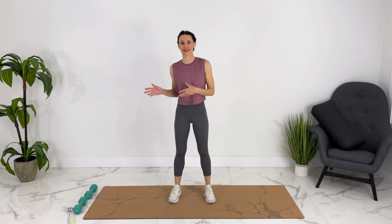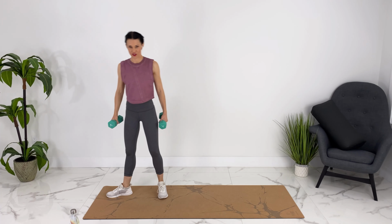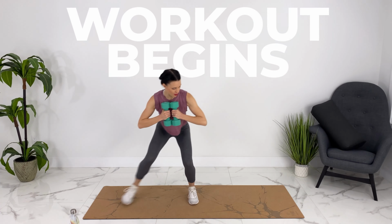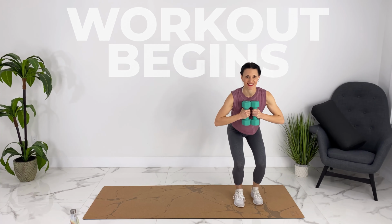I'm gonna set the timer for 45 seconds of movement with a 15 second setup. For this first one, we're gonna start with squat walks and a lateral lift. We can hold our weights to our chest, get low, stay low, walk across our mat, and then exhale, lift, go.